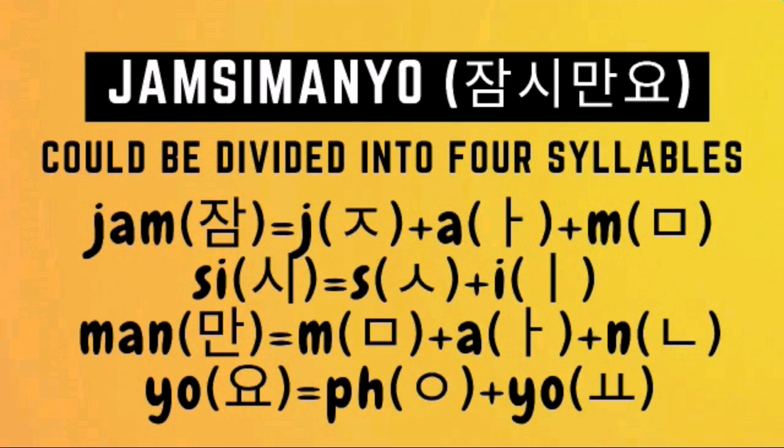Again, that's the 4 syllables of 잠시만요. We just need to combine the hangul for each of these 4 syllables to form the hangul of the word 잠시만요.